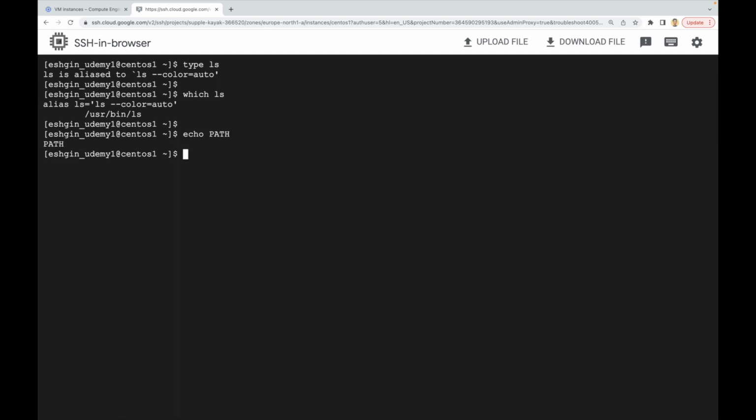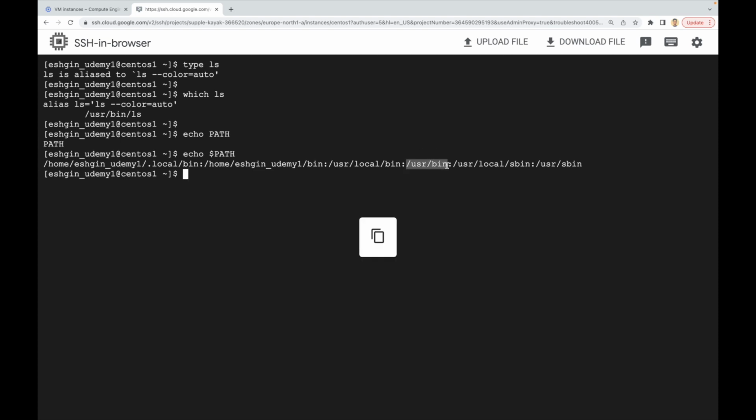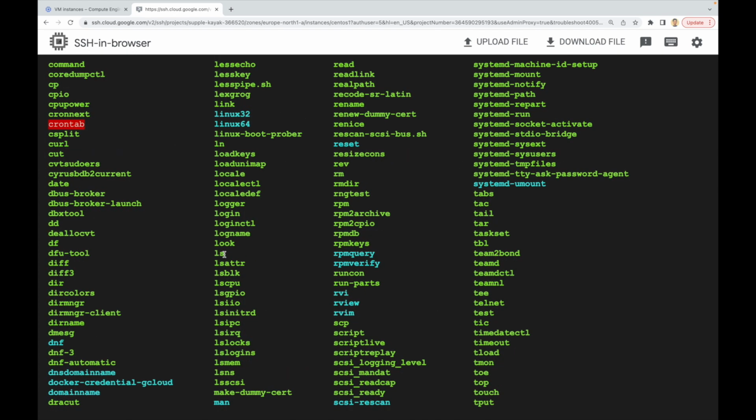If you want the command line to interpret PATH as a variable, then you have to use a $ sign in front of that variable. For example, echo, then $ sign, then your variable name. Now it displays all the directories. So we say that ls is the external command located in the /usr/bin directory. If you notice, that directory is stored right here, the /usr/bin directory. When you run the command ls, Linux will search all the directories and it will find the ls command in this /usr/bin directory. Then it will execute that ls file, because that ls file is located under the /usr/bin directory, so it is right here.